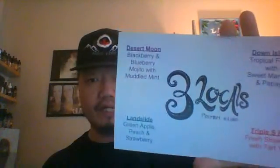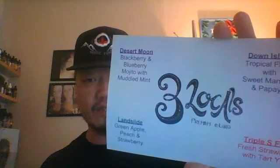This flavor line is their newest line. As I stated, it is called 3Locals. They don't really specifically state why they picked that particular title for it. However, everybody has reasons why they pick a specific name. It works for them. Joco Juice itself, their main website is jocojuice.com.